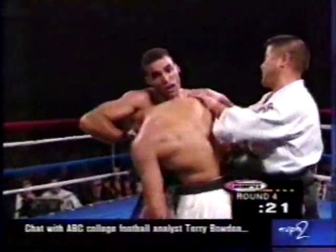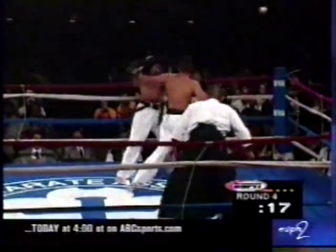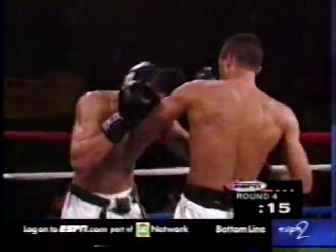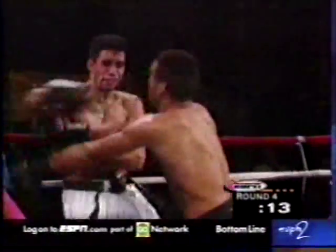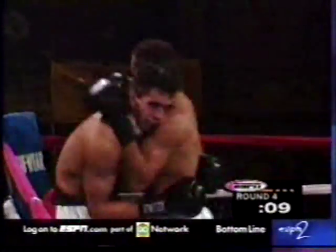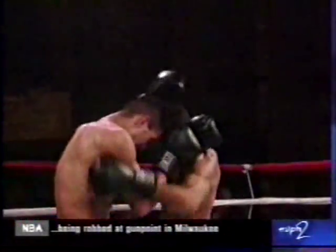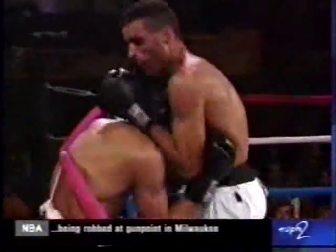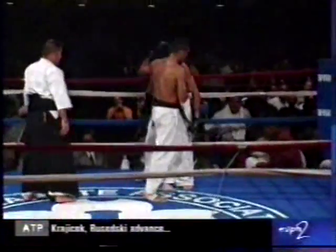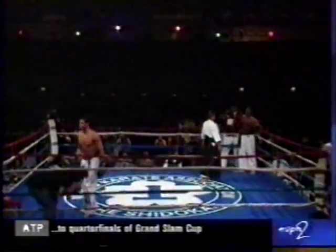Trying to set up something off of the gloves here. Having his arm around the neck, it looked like he wanted to attempt a throw. How long can Aguilar withstand the punishment? London looking like he wants to finish this fight here in the 4th round. Final seconds. And Aguilar still on his feet, but slowly moving back to his corner.